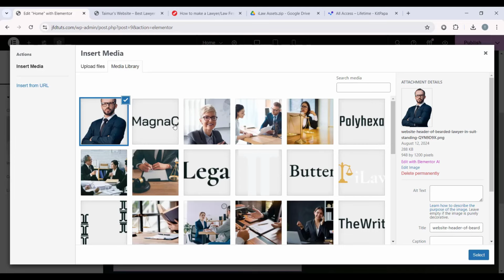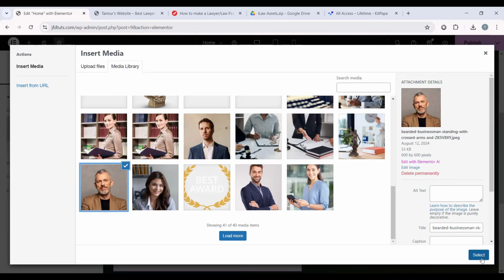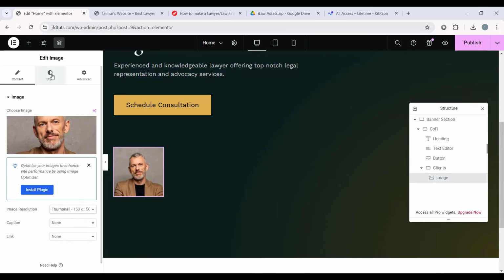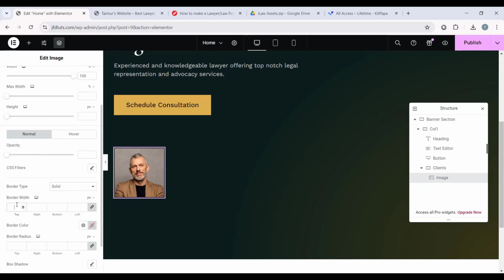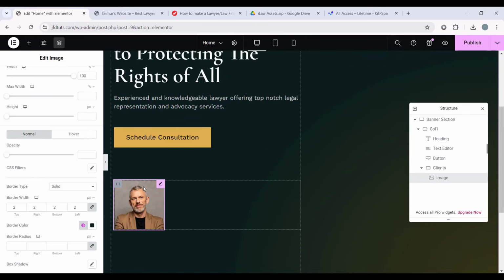Alright, all the images have been uploaded. Now from here, I'm gonna select this image. Now under this image resolution, select this thumbnail. Then let's go to the style tab and make the alignment left, then make the width 100%. Then let's add a border around this image. So let's select the border type to solid and border width 2, then border color. Let's select it from the global color, this secondary color. So this image will have a border around it.